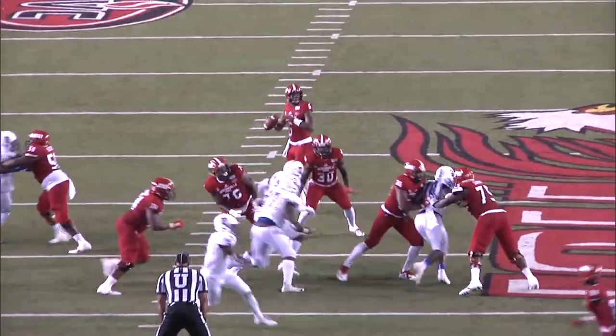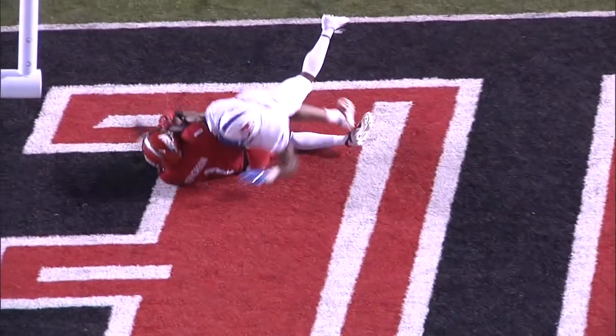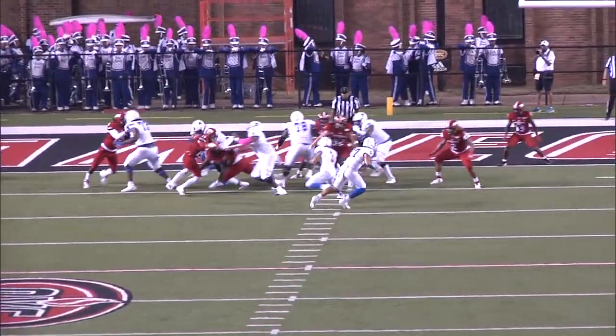Cooper fakes, looking deep. Stepherson there, he's got it. Did he hold on? Yes, touchdown Jacksonville State. What a nice throw. This young man, Roland.